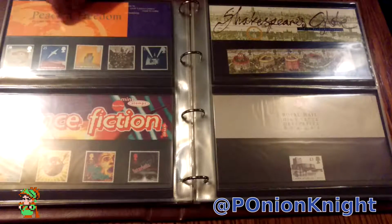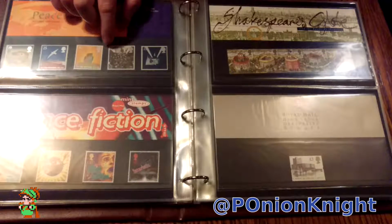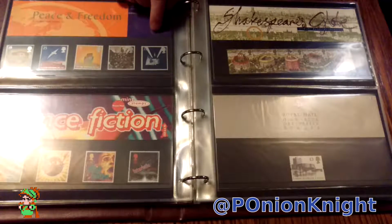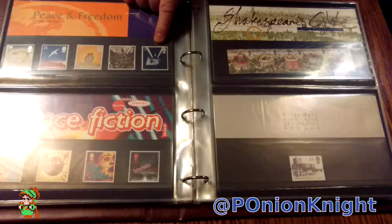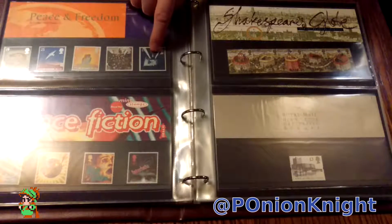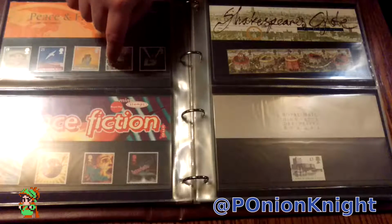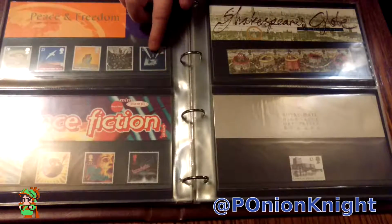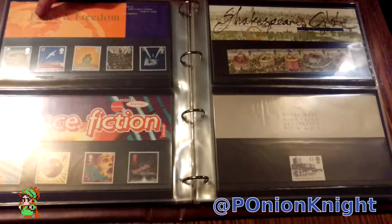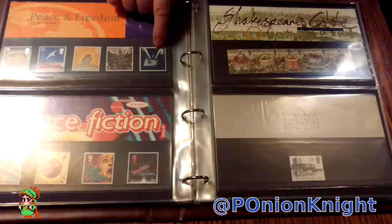Peace and freedom, which is all things that symbolise peace and freedom. This one here, I believe, was available as part of a miniature sheet as well. The end of the war stamp. If you have it as the miniature sheet, I think it's surrounded by several definitive stamps as well. This is quite a good one, but it appeared here in the Peace and Freedom pack.